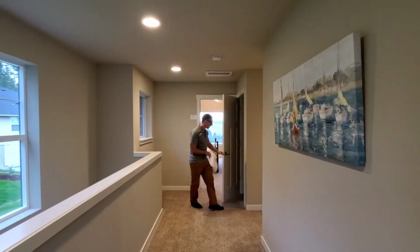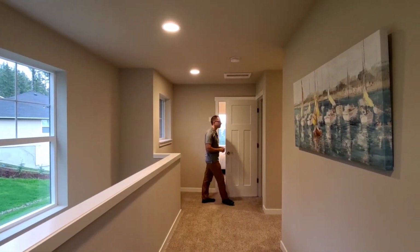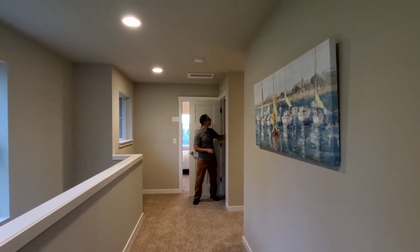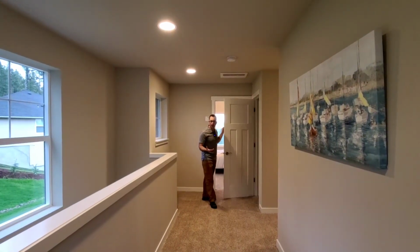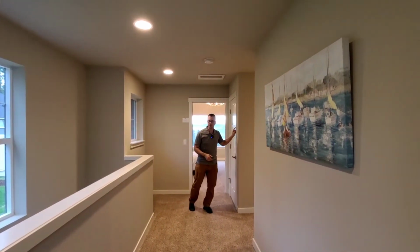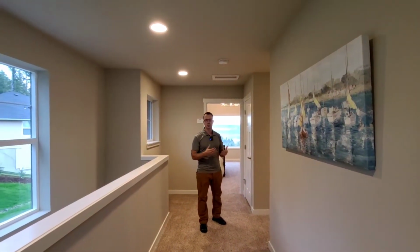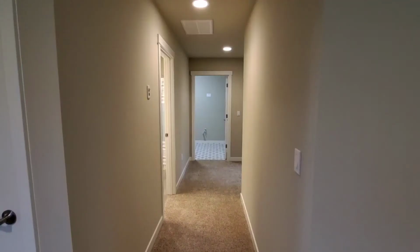There's a hall closet right here. It's got four shelves. It's a nice linen closet. And the controls for the ERV are in here. This is also where the low voltage is for a router, modem, and that type of thing. Now let's go ahead and head down this hallway and we'll check out the bedrooms, bathroom, and utility room.